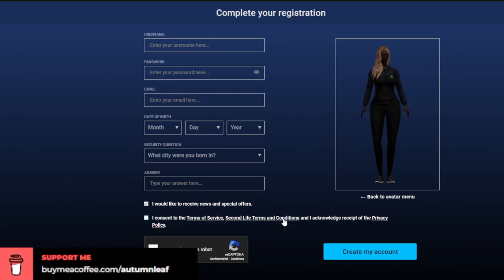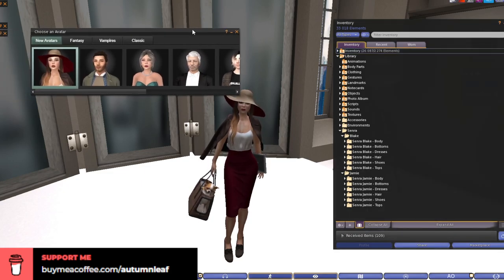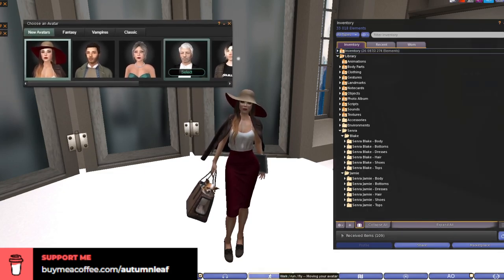So after that you register, you choose your viewer, Firestorm viewer or the Second Life official viewer, but I recommend Firestorm. So I hope this will help. Now let's customize our avatar. I remember that not too long ago we used to look like this. Incredible, right? Second Life has changed a lot, right?